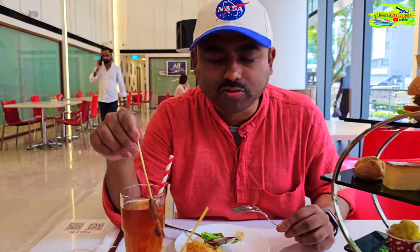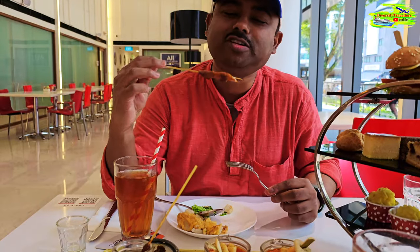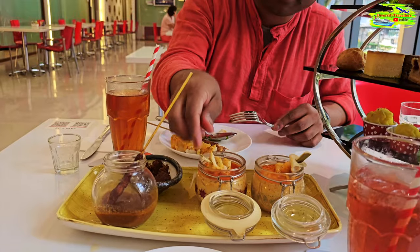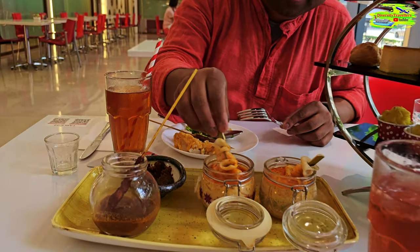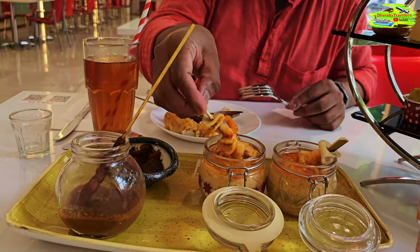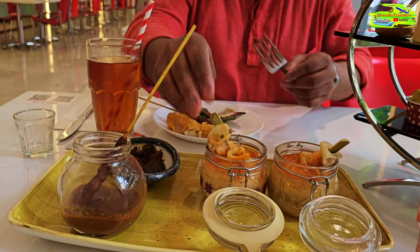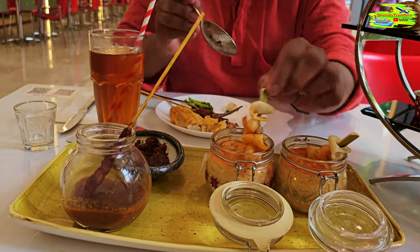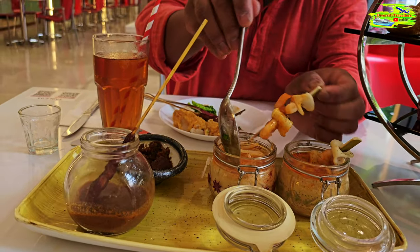Sambal is not very hot. I can feel the heat a little bit later. Does it have that dry fish smell? It's not very strong, but it has the dry fish smell. But the chicken satay is nice, soft. There is a cocktail stick, and there are some seafood sticks, some tofu maybe, and some prawn. I need the spoon to take this off.